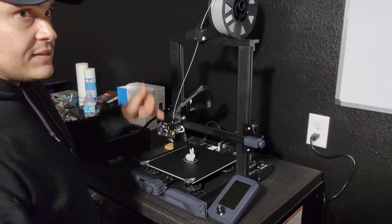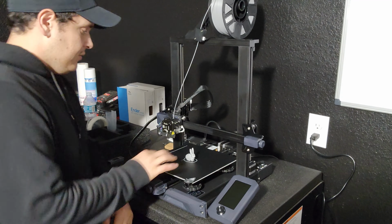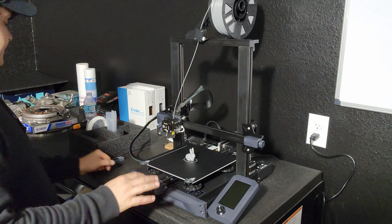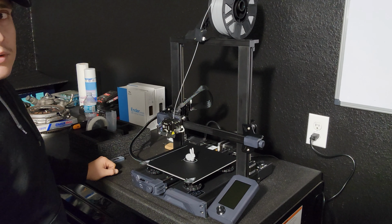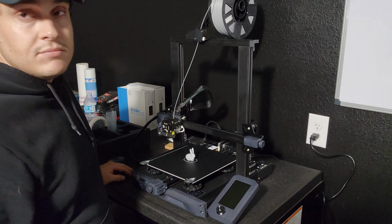I think it was negative. You bring it negative, and then I actually checked the 4 corners of the print surface. So they say when you put the paper on, you want to be able to have it lightly scratch the paper. So it should be the thickness of an A4 piece of paper. This is actually fantastic. This is my first time ever doing this.